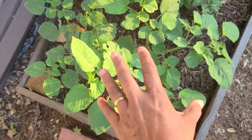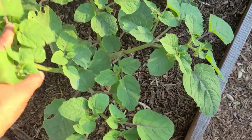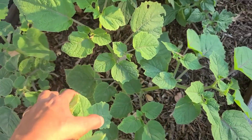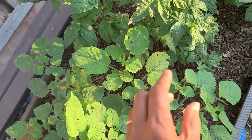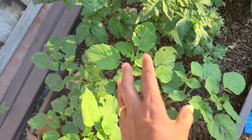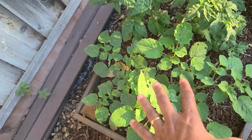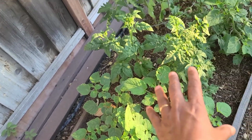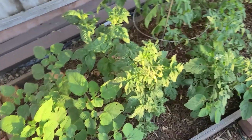And then I've got some poha or ground cherries. Now these, I'll show you in a different part of my garden, but these are kind of like tomatillos. They have a little casing over them, but the reason they're called ground cherries is that when they get ripe, they drop to the ground and they taste like candy, literally like candy. They're super, super sweet. So these are some very special, interesting little tomato plants I'm growing here.